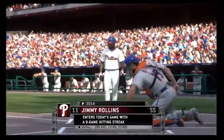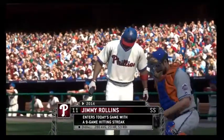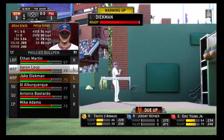Jimmy Rollins will come on as he's newly into the ballgame, getting his first plate appearance now here in the 6th. And it looks now like a right-hander's begun to get loose in the Mets bullpen.